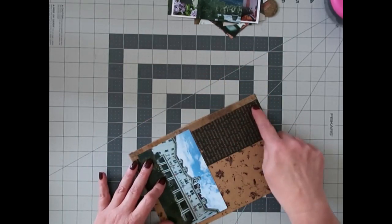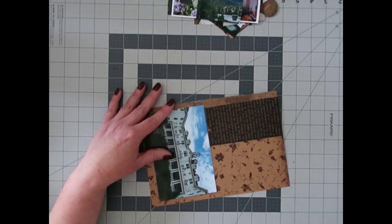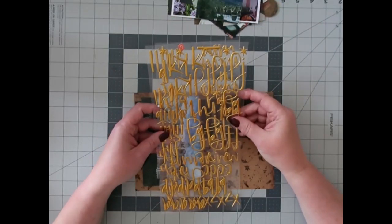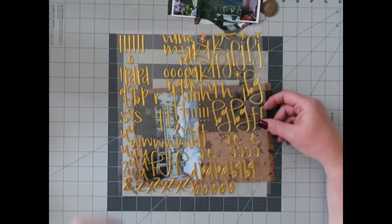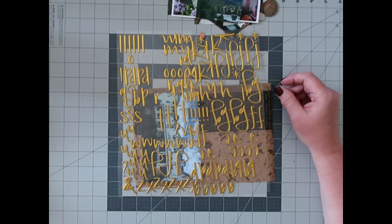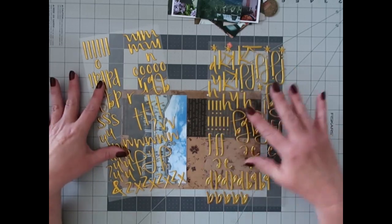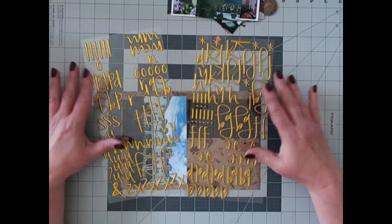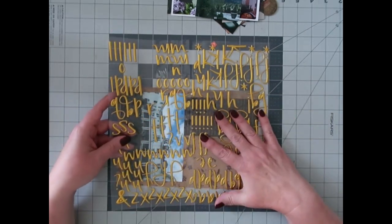Now I've got a little bit of room here for my title. I pulled out some gold alphabet stickers that I had, and I thought I wanted to use that to make my title, but these are looking a little bit larger than I thought they were going to be. But I really want to use them. I like the color. I think the color goes well with this, and I love the font. We're going to give it a try. Let me grab my wax paper. That's going to be the easiest way for me to play with this and figure out where I want my title.